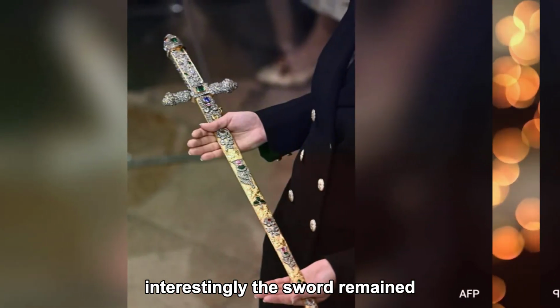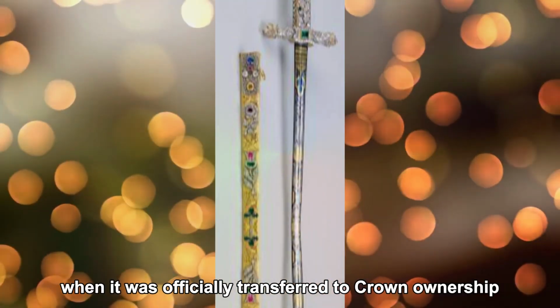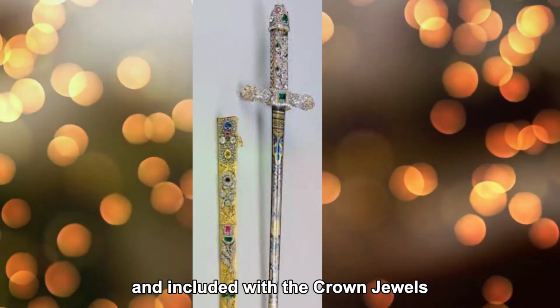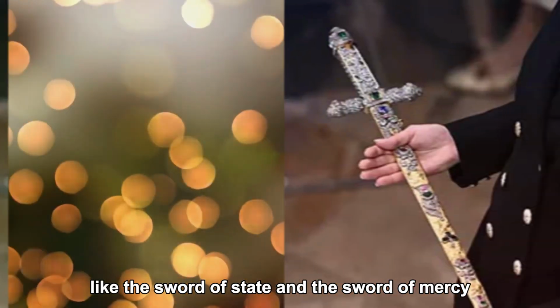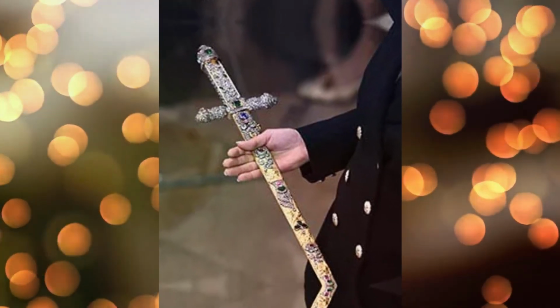Interestingly, the sword remained in the possession of the royal family until 1903, when it was officially transferred to Crown ownership and included with the Crown jewels. The Sword of Offering, along with other swords like the Sword of State and the Sword of Mercy, has been used in every coronation since 1911.